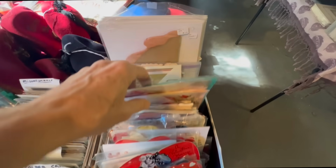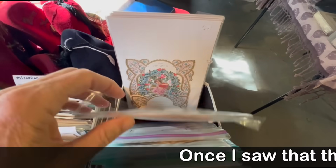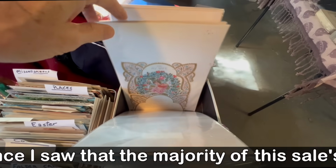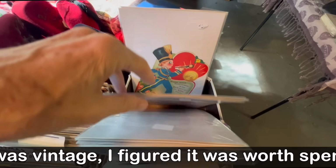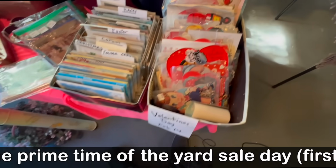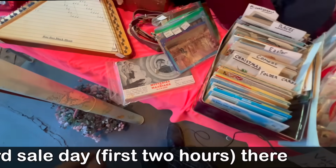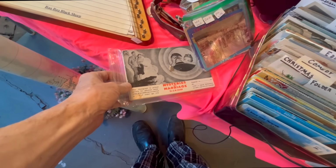I'm looking more for older mechanicals. There are a couple back here. There's one that opens up with a honeycomb for my wife. Prices are fair. They're good for collectors. They're not really reseller prices though. Bunch of postcards. I have a bunch of fresh postcards. Mysteries of Marriage. Oh, a sex manual. My goodness.